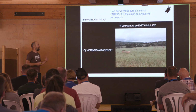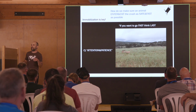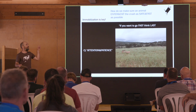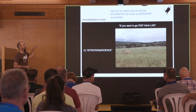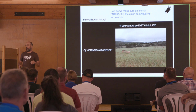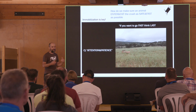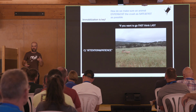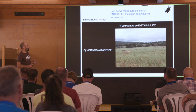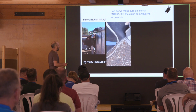Another thing is a lesson that a lot of us already learned in 2014 with Gerard Kramer, who told us: if you want to go fast, think last. Being last: location, angle, speed, timing. With every animal, again, we have to enter its pressure zone with the proper timing and speed, and it really helps things go smoothly.